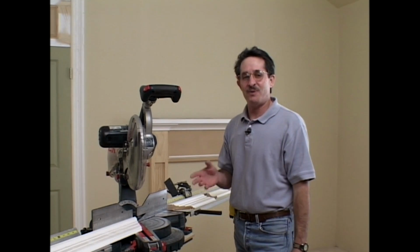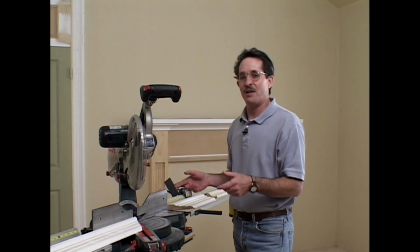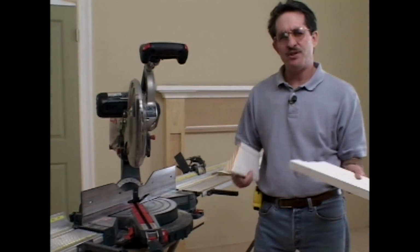That's just a terrible way to teach a new employee how to use one of these saws. I have a new method I use. Let me show you what it is. Angles don't come easy to me. They don't come easy to most carpenters.